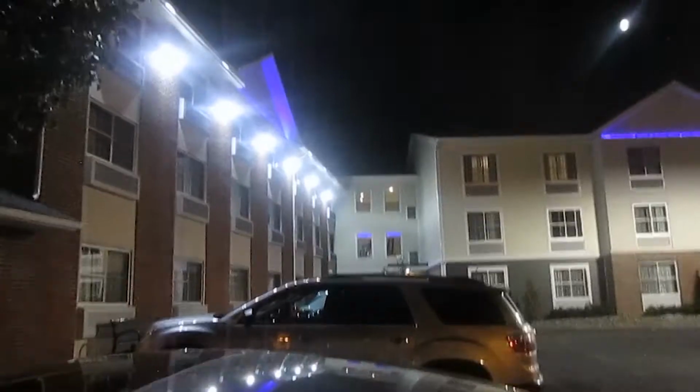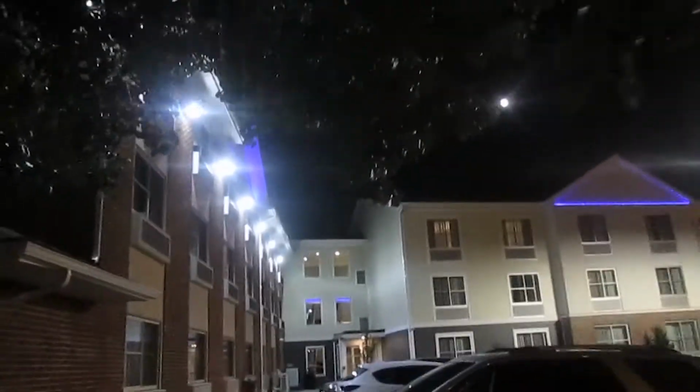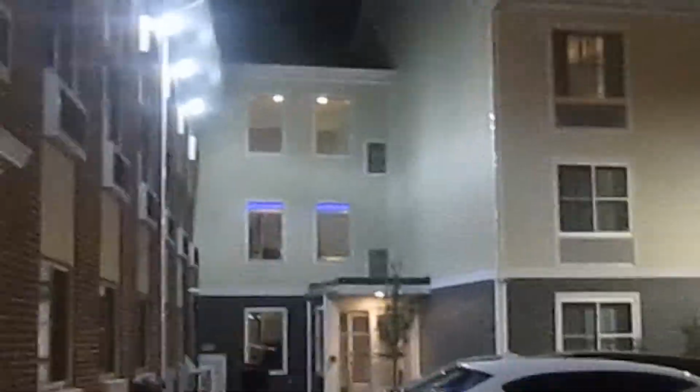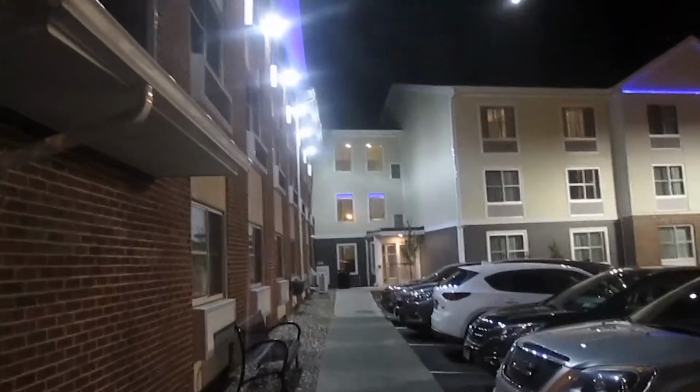Over here, you can see one of the hotel corridors, complete with an MPE, which is right behind those windows. Very interesting.